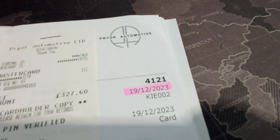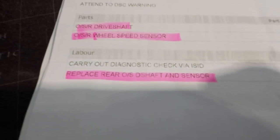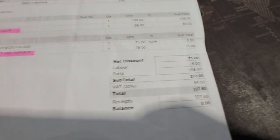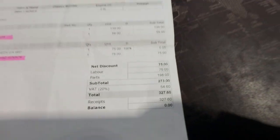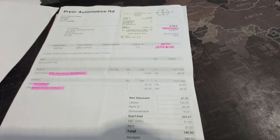A year ago, this had a drive shaft, wheel speed sensor and rear drive. Yep, so we had all those parts, and that was £327. So the drive shaft, I think it must have been knocking. So we had that done.